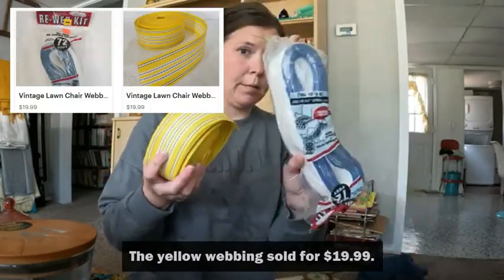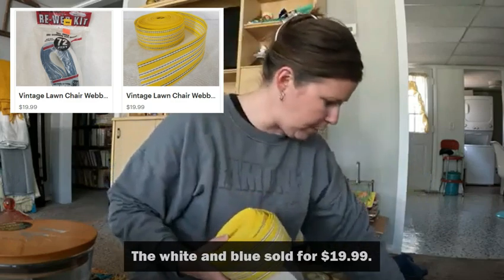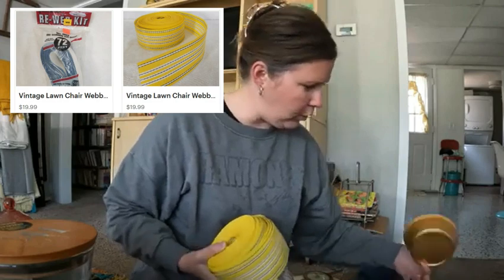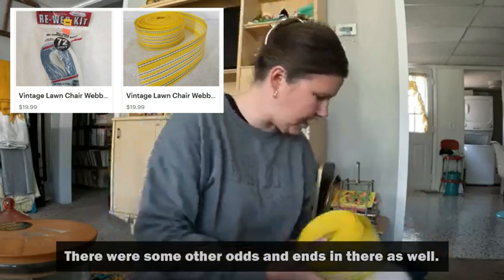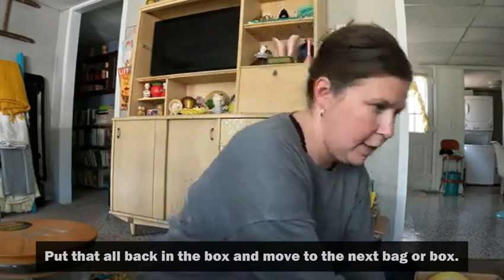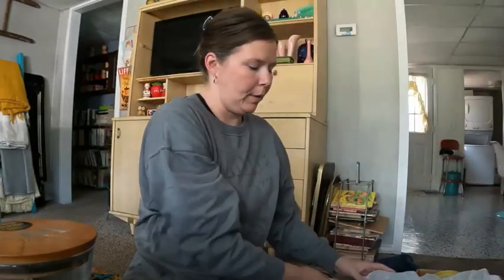The yellow webbing sold for $19.99. The white and blue sold for $19.99. I bought the whole box for $1. There were some other odds and ends in there as well. Put that all back in the box and move to the next bagger box.